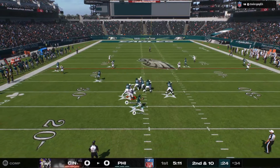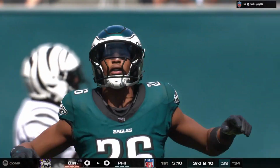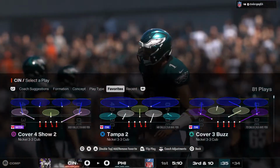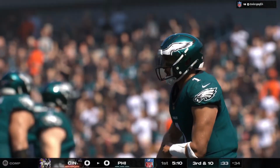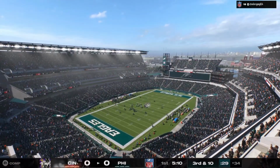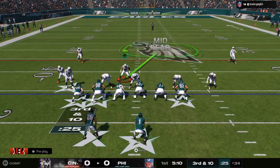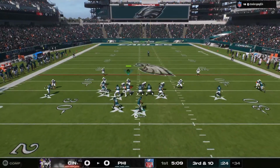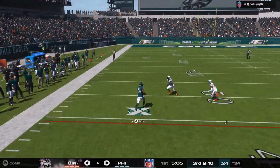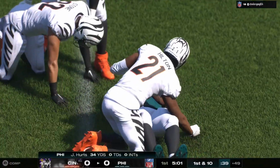Hurts will try it again. And that's going to be incomplete. Coverage was good that time. The contact jarring the ball loose and forcing 3rd down. Just seems like another case of predetermining where the quarterback is going to go with the ball. He had a lot of good route options on that last concept. I think if he just remains a little bit more patient, reads the play out, lets it unfold, it will lead to some easier and better completions.